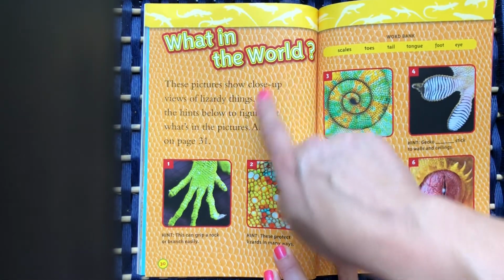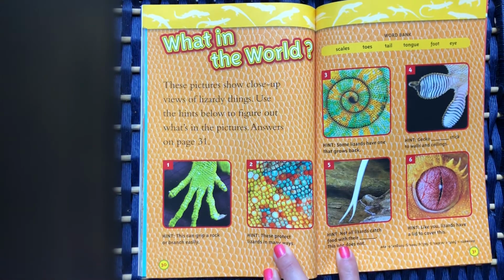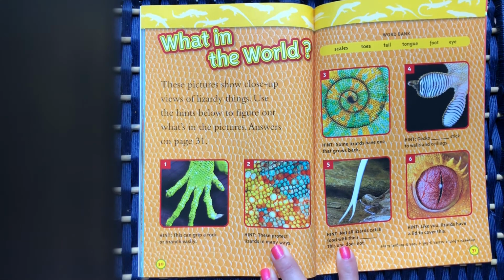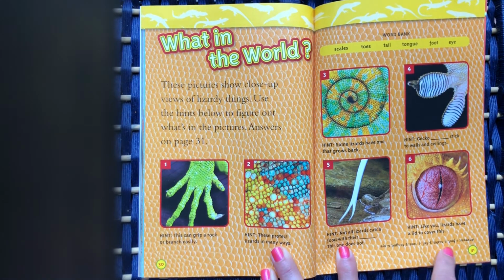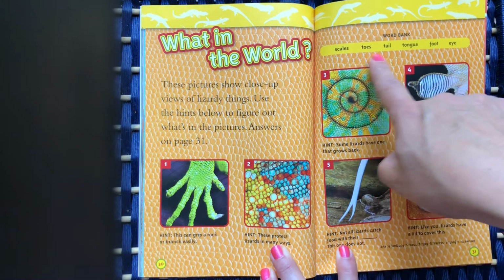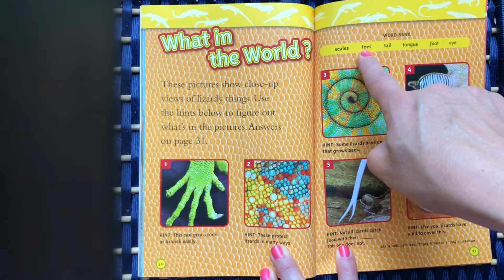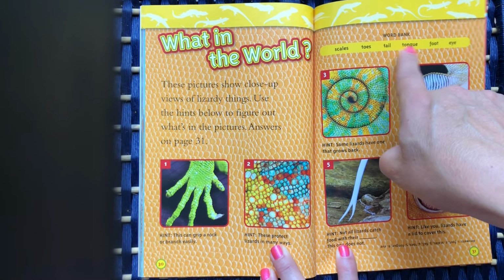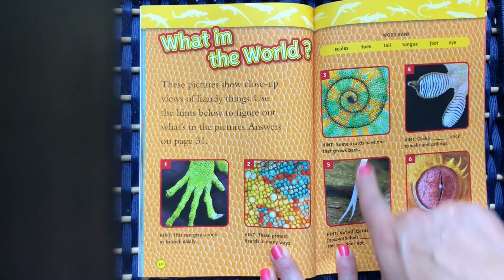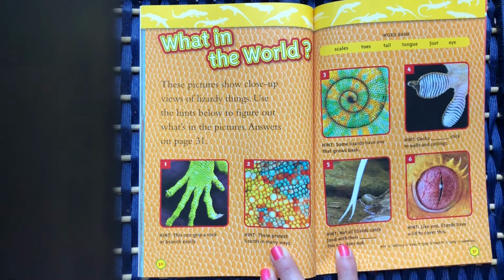What in the world? These pictures show close-up views of lizardy things. Use the hints below to figure out what's in the pictures. Answers are on page 31. So the answers are down here, upside down. You have to turn your book over to see the answers, but try to guess on your own. And you have a word bank. Scales, toes, tail, tongue, foot, and eye. Match the picture to one of those words in the word bank.